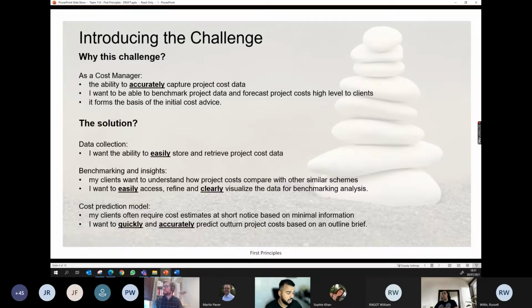So the solution, it's a 3-part solution. The first part is data collection. So again, we want the ability to easily store data and retrieve project cost data. The second bit we want to be able to do is benchmark and insight. So once we have that data, we want to be able to compare this against other similar projects that we've done. Again, we want this to be easy. We want them to be able to go in, refine the data, select the projects that are suitable for them to be able to run the benchmarking analysis.